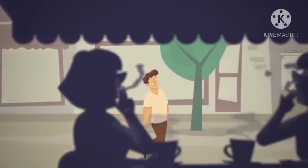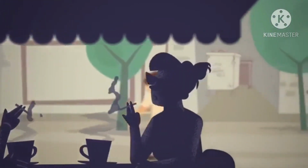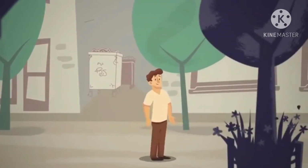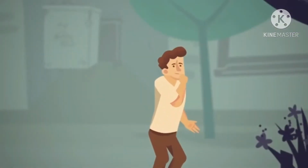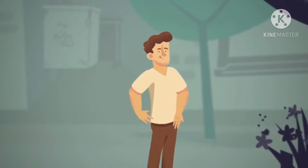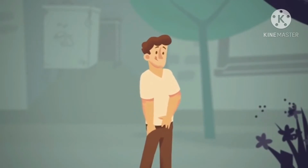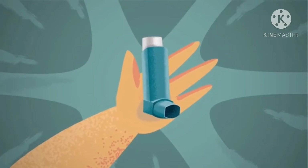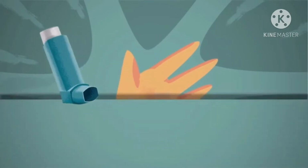So how can we prevent asthma? One way is to reduce the presence of triggers. However, exposure to triggers can't always be controlled. This is where inhalers, the primary treatment of asthma, come in. This medication helps asthmatics control and prevent asthma symptoms.